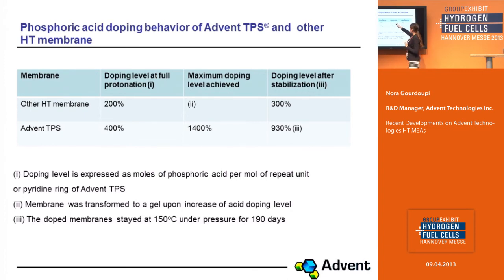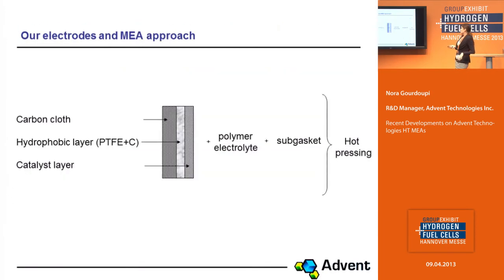The maximum doping level achieved for the other high temperature membrane is not easy to state because it's so highly doped that it becomes something like a gel. In our case, the doping level after stabilization, you can see here. So what we can say is that if we compare these 2 membranes, in the case of Advent TPS, the full protonation shows the chemical retention of the phosphoric acid is stronger and higher compared to the other high temperature membrane. So upon membrane doping, we proceed with the preparation of the MEA.